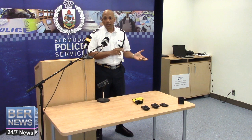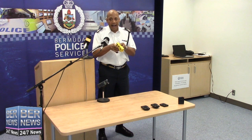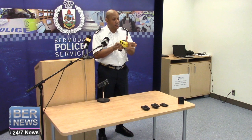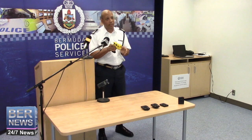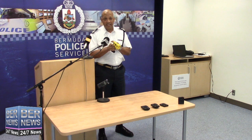So in terms of a little bit of history and context, around 2010, we purchased this taser. Now, this taser came equipped with a camera on it. So the moment the officer drew the taser out of their holster and activated it, the camera was recording audio and video wherever the taser was pointed. Now, there are some obvious benefits in terms of transparency and accountability, but the downside is you're only going to be able to capture the video of where the taser is pointed.